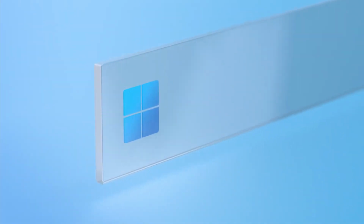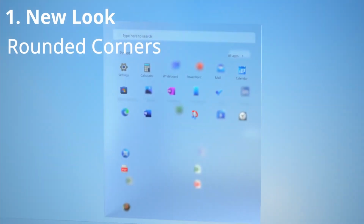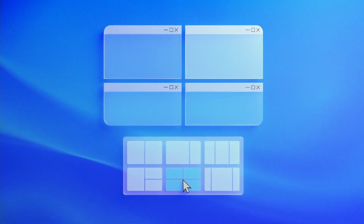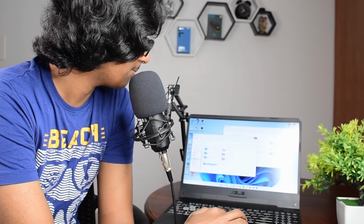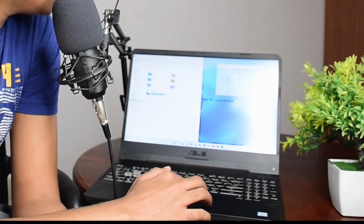Now let's talk about some major changes coming to the OS. Number one, obviously a new and fresh look to the user interface, or UI, with rounded corners and a frosted glass look. Number two, snap layouts help you to neatly arrange all the different windows you are using. So basically, if you have 2 or more windows open, you can hover over the maximize or minimize button and there will be layouts shown there, and you can choose any one of those layouts and neatly arrange your windows the way you like.